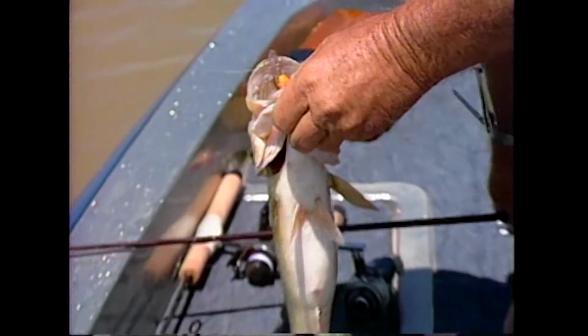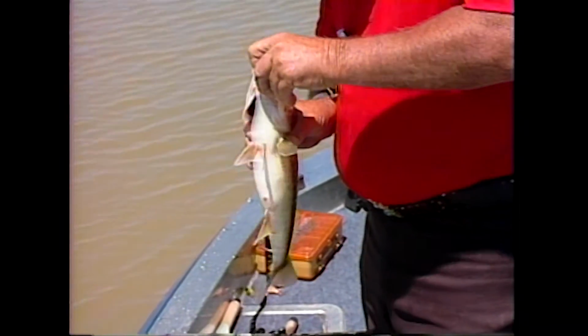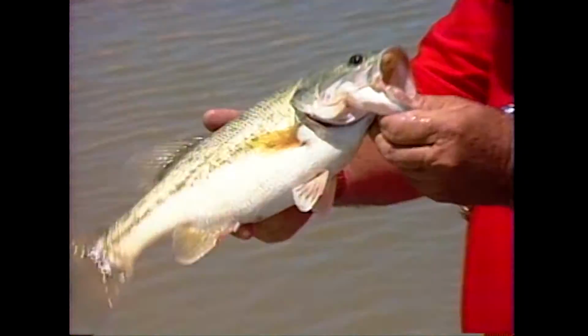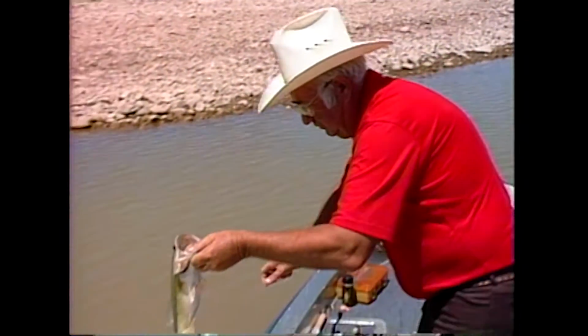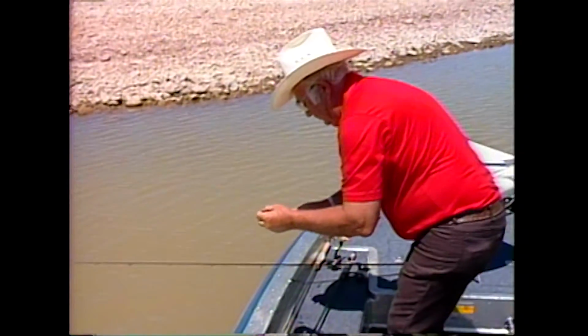Boy, she ate that lure too. See if we can get that out of there without hurting her. There we go. That's a pretty nice bass right there. Need about 10 of them in a tournament. Let's let her go back, and I'll keep her out of the water because that's a female there. See if we can catch another.